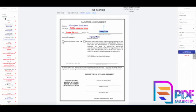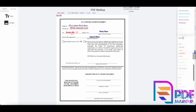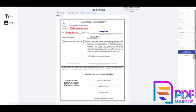Then you want to check off whichever one of these are applicable to you. You want to check that off or put an X in there. Put the X in one. Then you want to notarize. You want to make sure you read these.